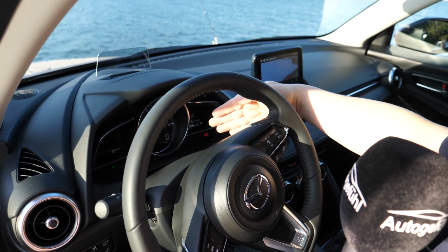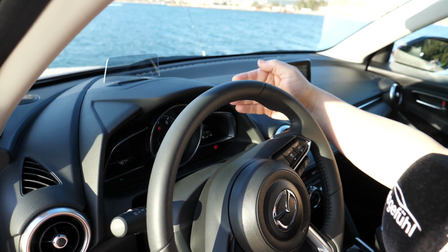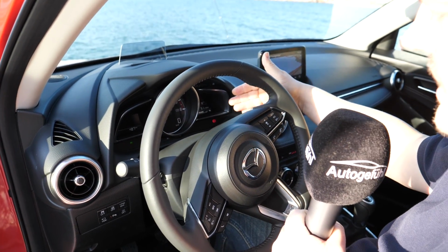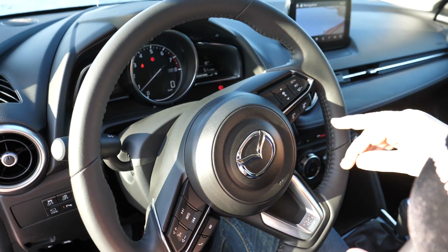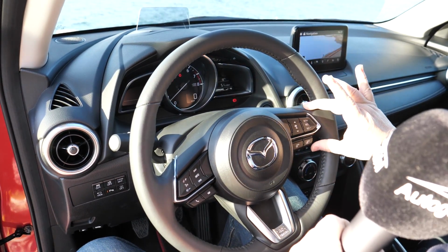For my taste, there's just the right mix of digital with analog. At a lower price point, obviously you're not going to yet get full digital displays, but you still expect to see some variety of information. And here we can cycle between what's available for us to look at using these controls on the steering wheel.